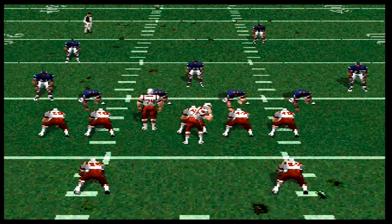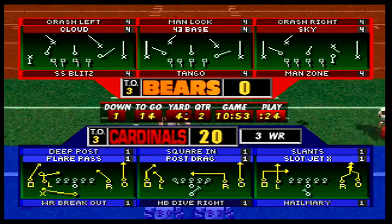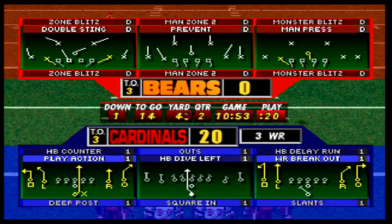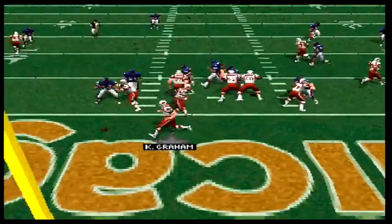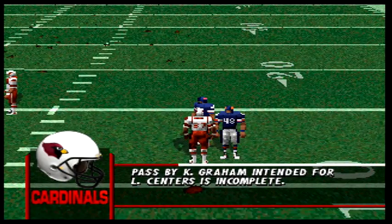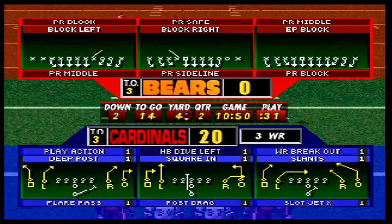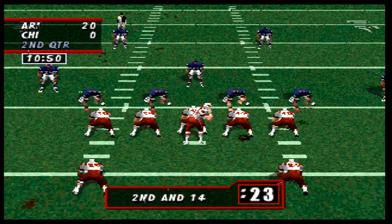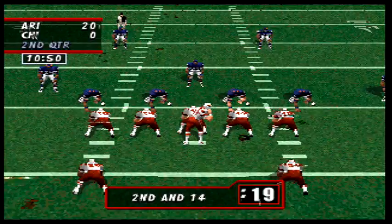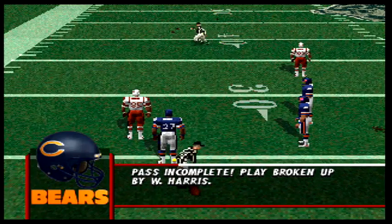Down. Wait. False start. Number 74. Offense. Complete. That makes it second and long on their own 4. Great defensive play by Harris.